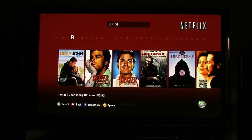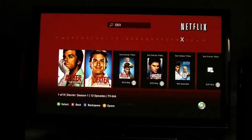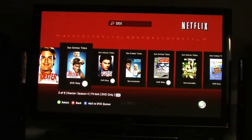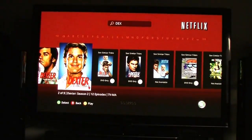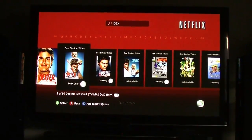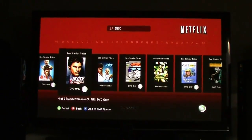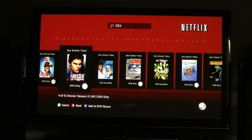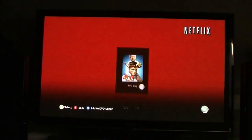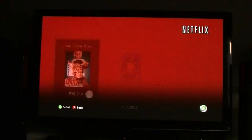If we throw in the X, there's Dexter. And then, as you see, as we scroll over here, if you hit Y, it'll start playing those because they're instant streaming. But on these, where it says DVD only, if you hit X, you'll actually add it to your DVD queue rather than your instant queue, which is pretty cool because now you're able to add things directly to your Netflix DVD queue, which was never possible before.